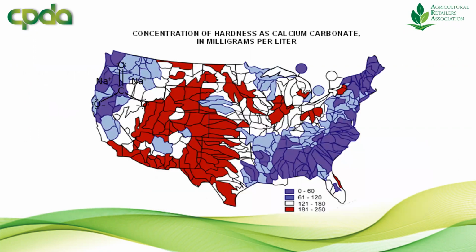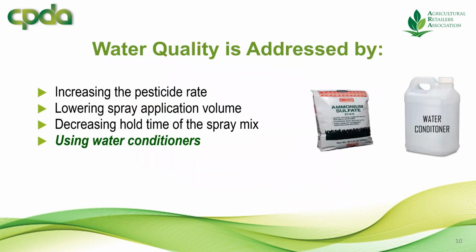The extension of water quality as an issue, as you can see from this map, can be quite extensive. You can range from 0 in the east and delta areas to water hardnesses that are greater than 3,000 and 4,000 parts per million when you get into Texas and some parts of the Southwest. So it's quite a variable thing that we're being asked to deal with, and water conditioners have a role in addressing it. Next slide, please.